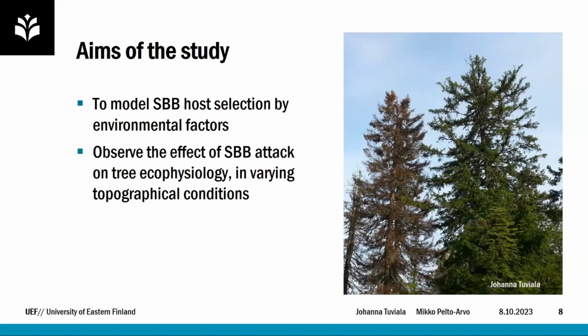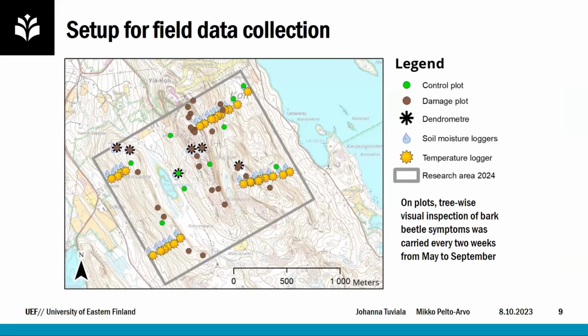So we were interested in modeling the host selection over the national park area based on environmental factors, and also observing the tree ecophysiology there. And this is our setup for this summer. We have damage plots, the brown spots where we could find good damage spots. We established a circular plot of 10-meter radius, and every tree on the plot is inspected for the tree characteristics and also for the bark beetle symptoms.